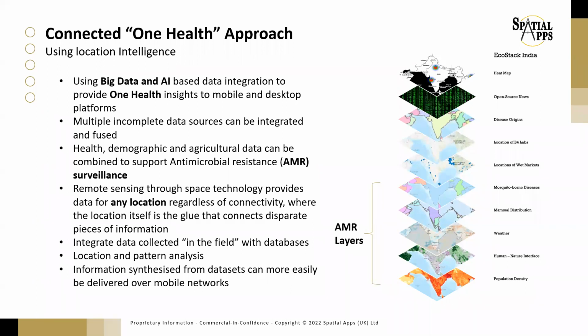So these spatial layers, these geographic layers, are very, very important. And they are dynamic, they're constantly changing. For example, weather is changing all the time, vegetation is changing all the time, and that's where we use space technology to update these spatial layers.